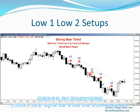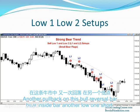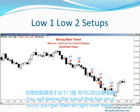First pullback, bear signal bar, a low 1 short. We go down further. Another pullback on this bull reversal bar, bear inside bar, another low 1 short. You sell below the low of that bar on a stop, you get filled right over here.